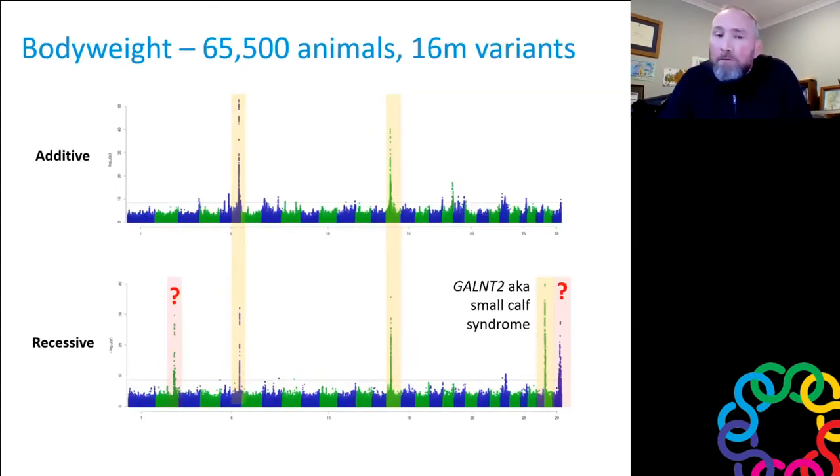And it looked good enough that I thought, well, maybe we should apply this, rather than just in this case, to all of our animals and the whole genotype data set. That's what these plots represent. At the top, we've got just a standard additive model, and you can see there's two big peaks. Those are the peaks that we expect and have published on before, and lots of people around the world have published on those peaks. So they're common known body weight effects for cattle populations.